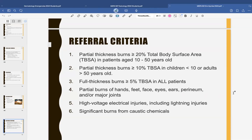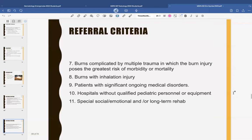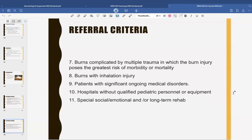High voltage electrical injuries include lightning injuries. We'll talk about that after the break. Significant burn from caustic chemicals. Anything with multiple trauma, in which the burn injury is the greatest risk of morbidity and mortality, right? If the trauma is the greatest risk, we can serve them in trauma and transfer later. Any burns with inhalation injury. Any patient with significant ongoing medical disorders. If there's no pediatric personnel, no pediatric burn unit at your hospital, you can transfer to the place that can deal with them. And if there's any special social, emotional, long-term rehab needs, including child abuse, substance abuse.